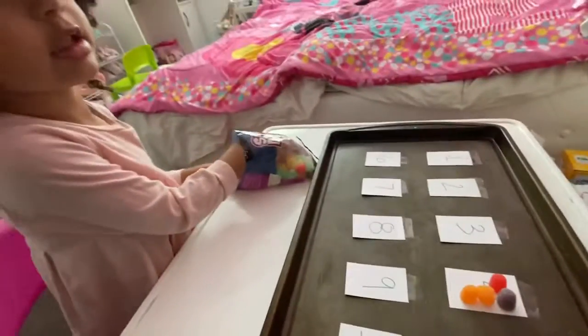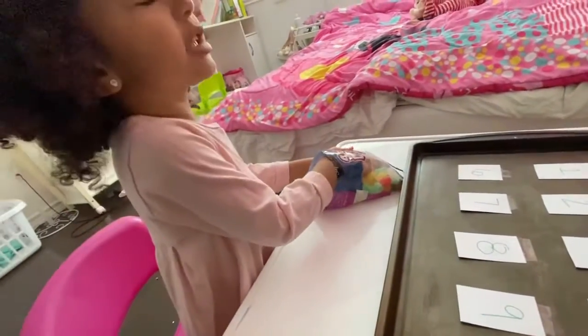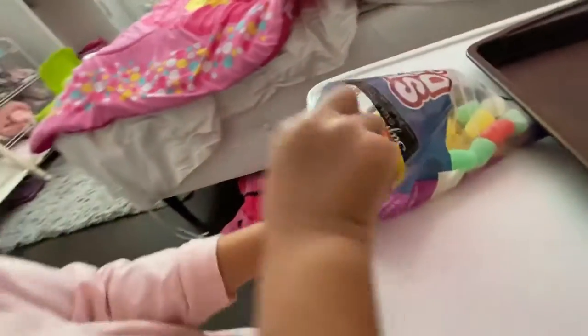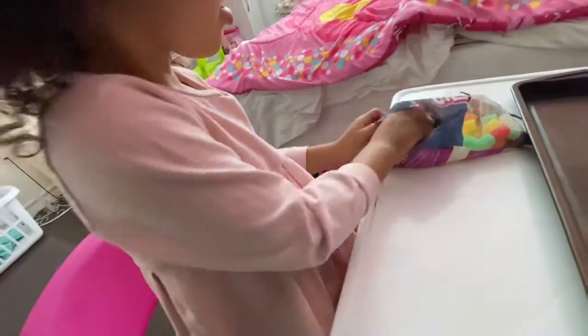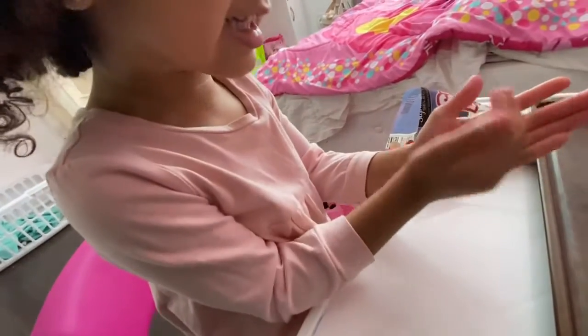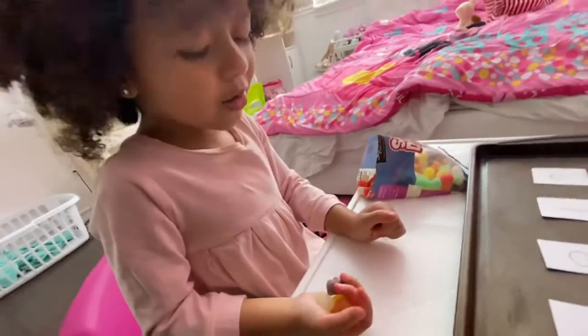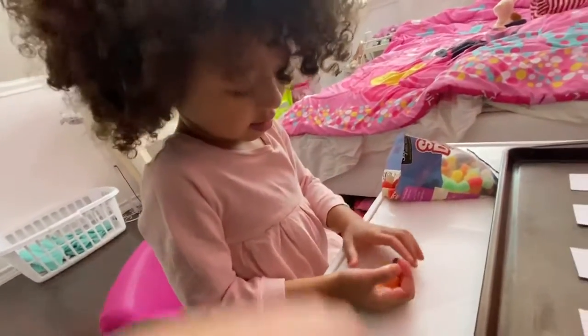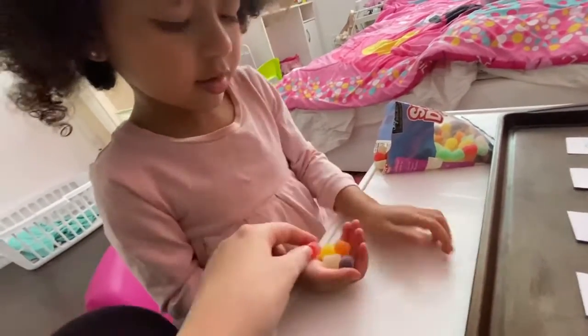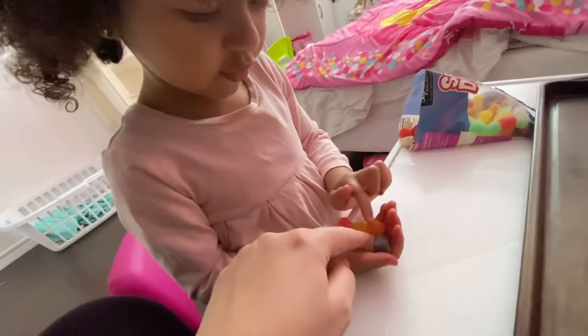How many do you want to put on? Oh, she's just gonna put her hand in and decide. When she pulls it out, she'll count them. Ooh, how many are in your hand? I got these again! Oh, no! Yeah, that's okay. How many? Oh, we need one more so we don't use the same number. Okay, we got 5, I think. 1, 2, 3, 4, 5.